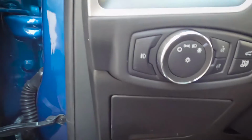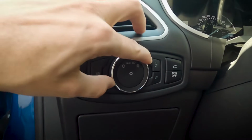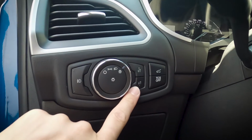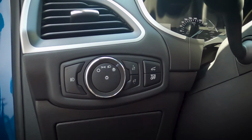Just to the left-hand side of the steering wheel, we've got a few different buttons as well. So we've got our fog lamp button. We can figure out what's going on with our running lamps, increase or decrease the brightness on the cluster screen. We can open the trunk, or we can also turn our traction control on or off from the inside as well.